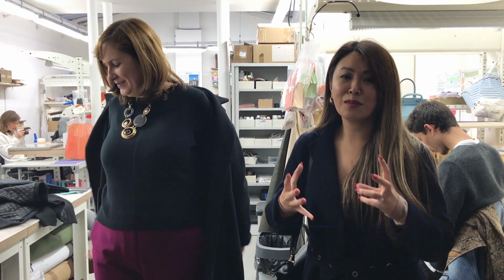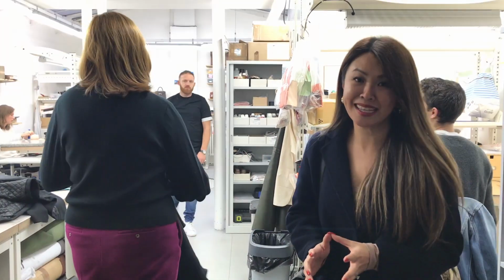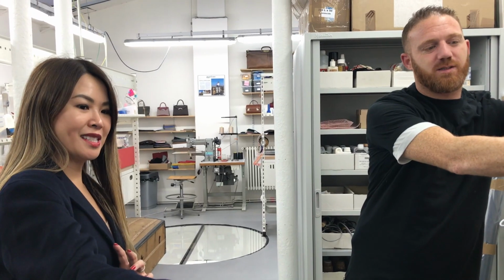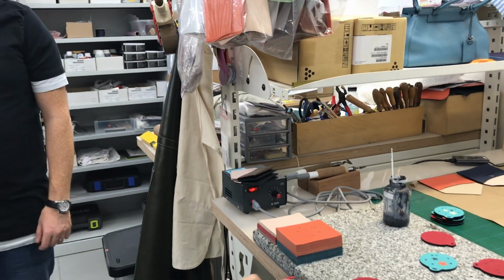So guys, I am so privileged to be inside the Monarch workshop. It is such a quaint workshop, but it's a small team, but it's a dedicated team. They're so highly skilled, and we're going to go around to some of the stations and have a look at what they are doing. So this is Jonathan, he is the director of the atelier. So if we start off here, what's going on here?